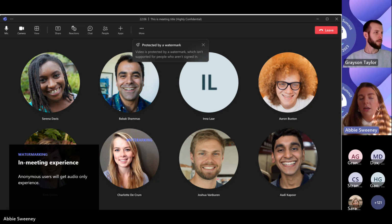Where you turn this on is within meeting options. So if you go to the top of your meeting that we're currently in and hit the more, or if you've organized the meeting, you'll see the meeting options within there. That's where you're able to enable recording, enable cameras, block microphones, whatever it is. In there, you're able to turn on the watermarking if it's allowed within your organization.